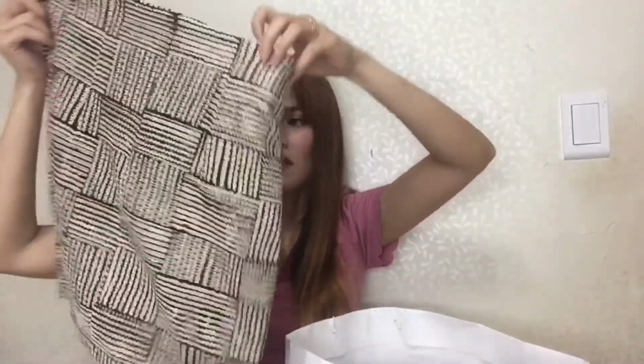Next is, a lot more skirts. Yan, ang cute. Ang ganda, sa likod. The front, the back, the front and the back. The same lang siya. Ang ganda. Can't wait to try them on.